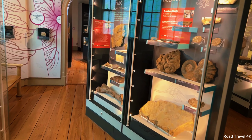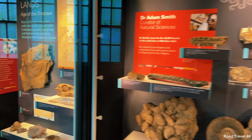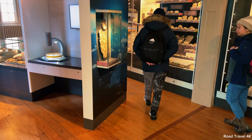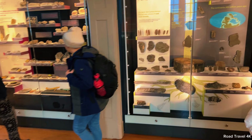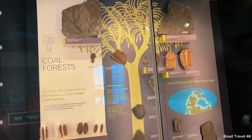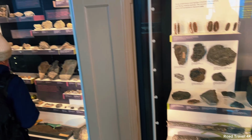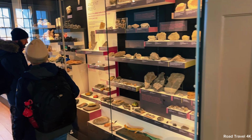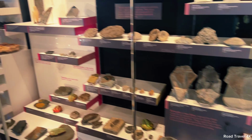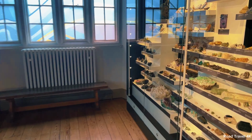The geological collection of the Nottingham Natural History Museum contains 47,000 rocks, minerals, and fossils. The fossils originate predominantly from Britain, while the rocks and minerals from across the world. Water crystals that are created by sound and the water source.